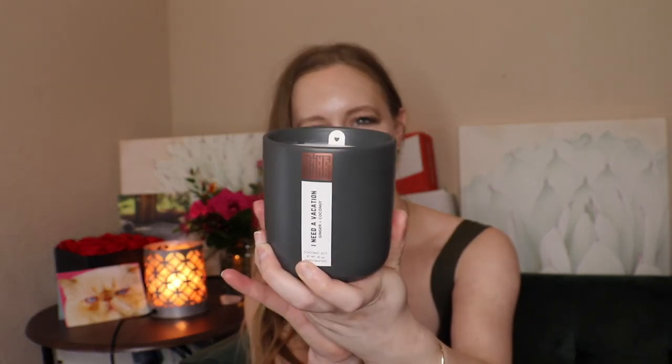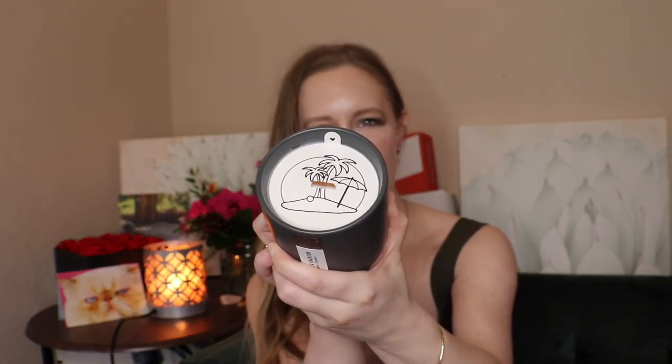This one is I Need a Vacation, and the scent is ginger and coconut. And this is what the outer packaging looks like. They are switching to glass jars in the next box, but you can still get their candles in ceramic vases. I was gonna say ceramic jars. I don't know, ceramic thing in their shop.